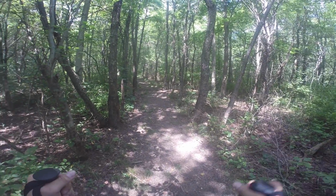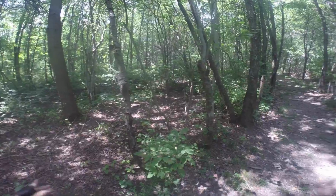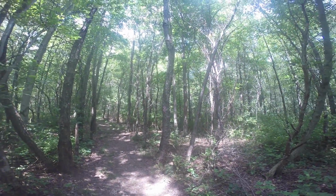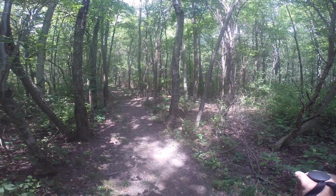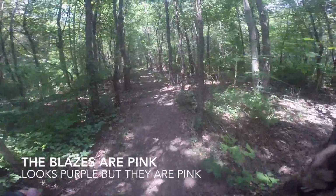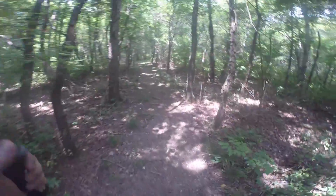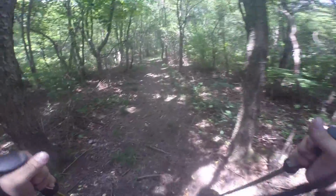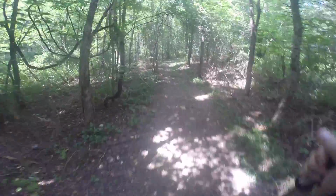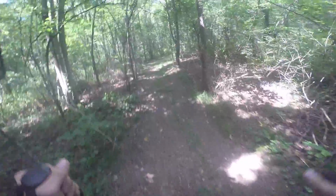Alright guys, first trail update for you. Probably about a quarter, maybe a third of a mile in on the trail. You can see the tree in front of me. Looks like there's a purple blaze. So far, I've only seen a couple of them, but it appears to be purple. Like I said, I'll double check everything once I get done. That way, you guys have 100% the right information.